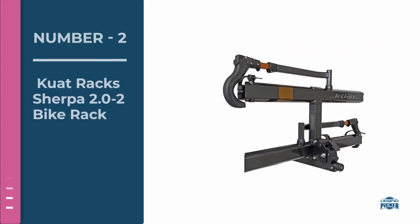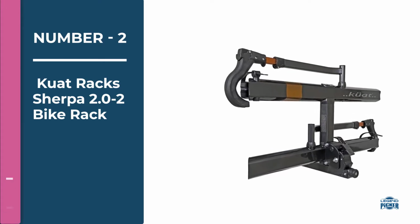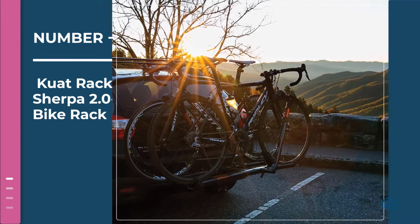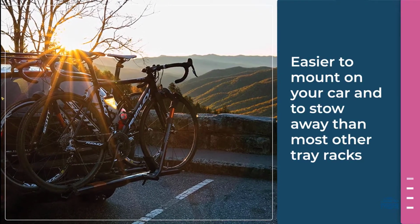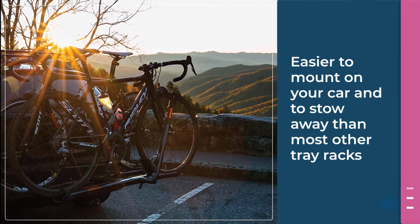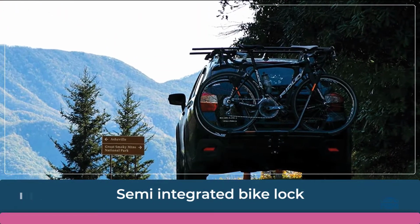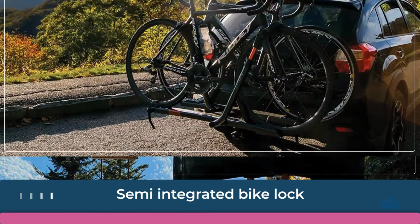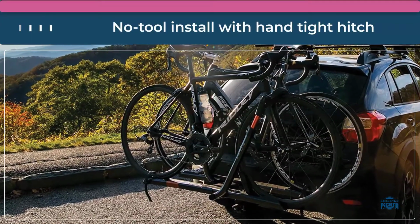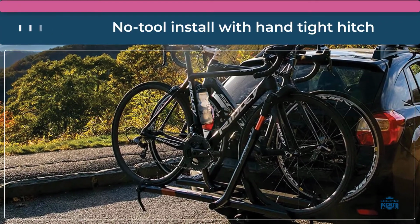Number 2. Kuat Racks Sherpa 2.0 2-Bike Rack. The Sherpa 2.0 hits a sweet spot in performance and price that makes it stand out. This lightweight model is easier to mount on your car and to stow away than most other tray racks. It's also easier than most to secure in the hitch, and its low lift height makes mounting bikes easier. The Sherpa 2.0 holds most types of bikes and tilts out of the way.